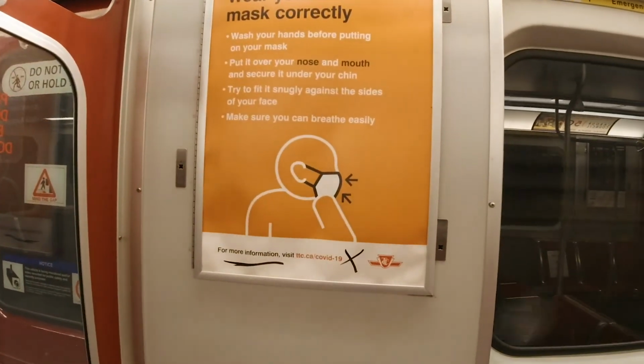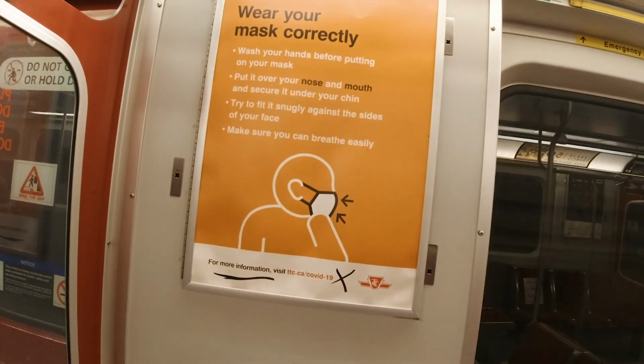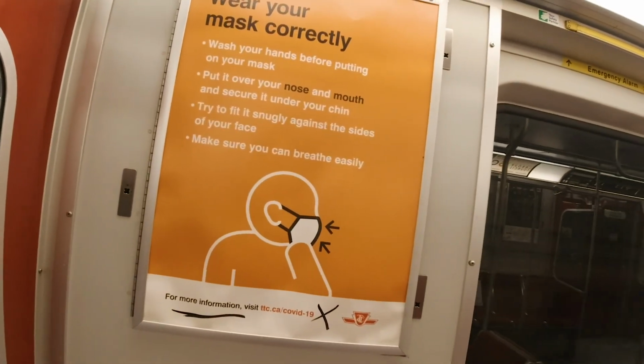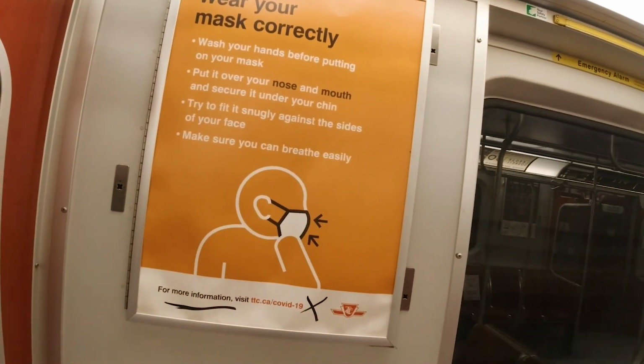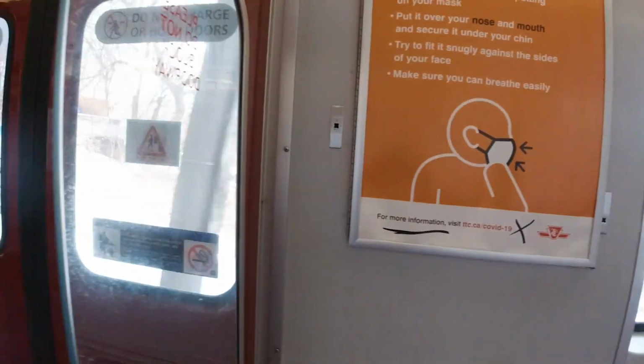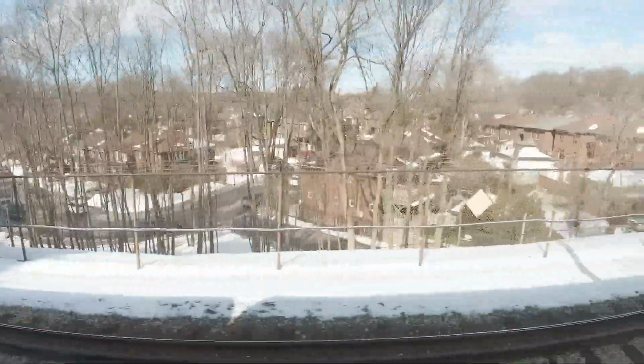I noticed there's a lot of mask signs. Wear your mask correctly. Wash your hands before putting on your mask. That's actually a very good point, but nobody does that. Nobody does that. Wow. Screw the mask logos. Let's check out the scenery here.